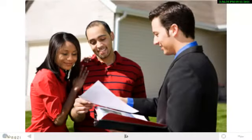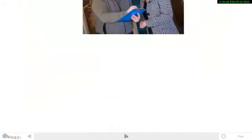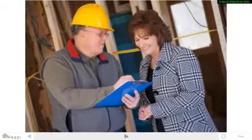Now, because we're doing a 203K loan, we have a couple of things we need to do, because we have to figure out what remodeling you want to do, what repairs you want to include in your loan. So we're first going to meet with our inspector and our contractor, ideally at the same time, to walk through the property and assess what remodeling you might want to tackle, what repairs you might want to make. Now, you're not committing to anything. We're just gathering information at this phase.